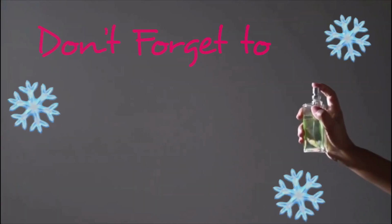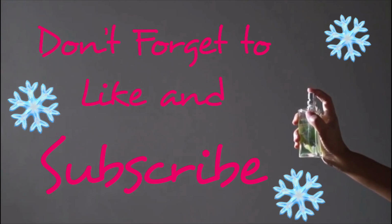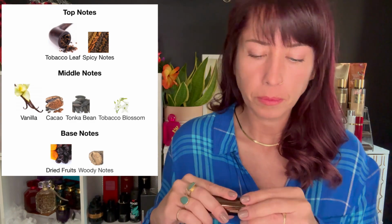Today, I thought I would take a look at all of my perfumes that have tobacco in them. First, we're going to take a look at Tobacco Vanille by Tom Ford. I have the travel size because the full bottle of this is astronomical. But it is a nice perfume. This has tobacco leaves, spices, vanilla, cacao, ginger, dried fruit, and woody notes.